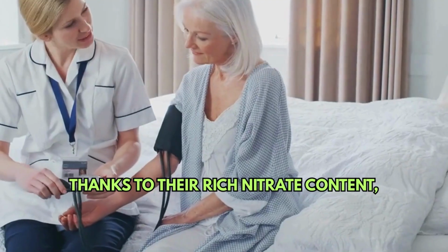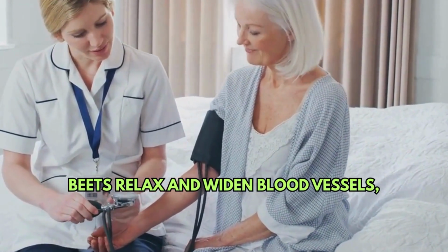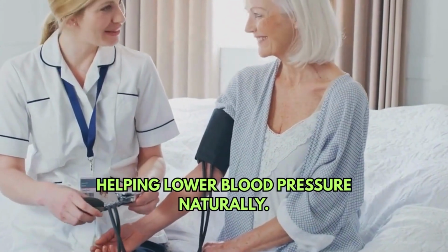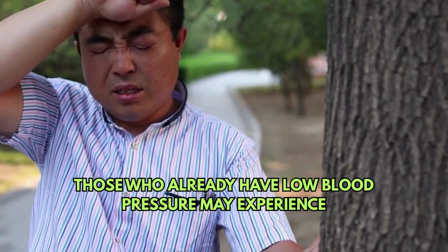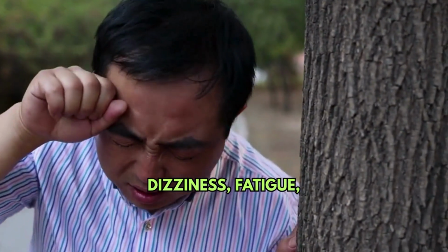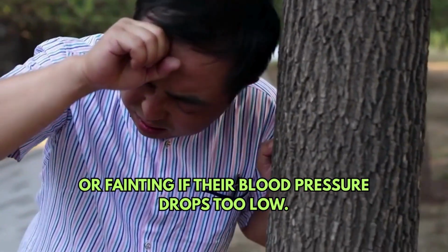Low blood pressure. Thanks to their rich nitrate content, beets relax and widen blood vessels, helping lower blood pressure naturally. While this is beneficial for most people, those who already have low blood pressure may experience dizziness, fatigue, or fainting if their blood pressure drops too low.